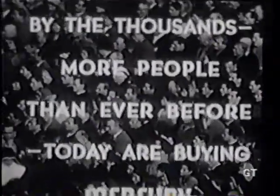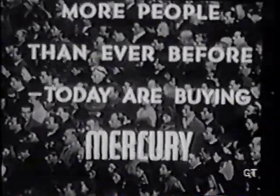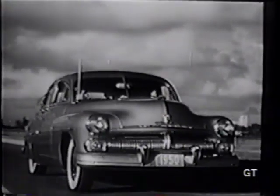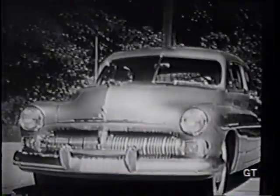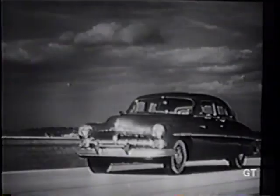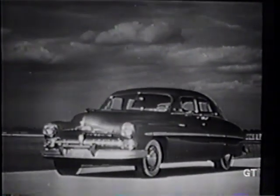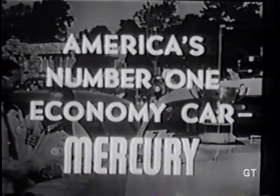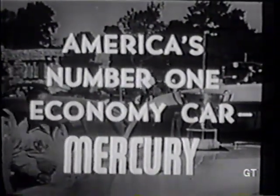People everywhere by the thousands, more people than ever before, today are buying Mercury. Yes, everywhere, every day, more and more people are driving this car and buying this car, the 1950 Mercury, and with good reason, for Mercury has demonstrated that it's today's outstanding automobile value, the car that can take it across grinding desert sand and up grueling mountain slopes, and still come out all-time sweepstakes winner in the famous Mobil Gas Grand Canyon Economy Run, America's number one economy car, Mercury.